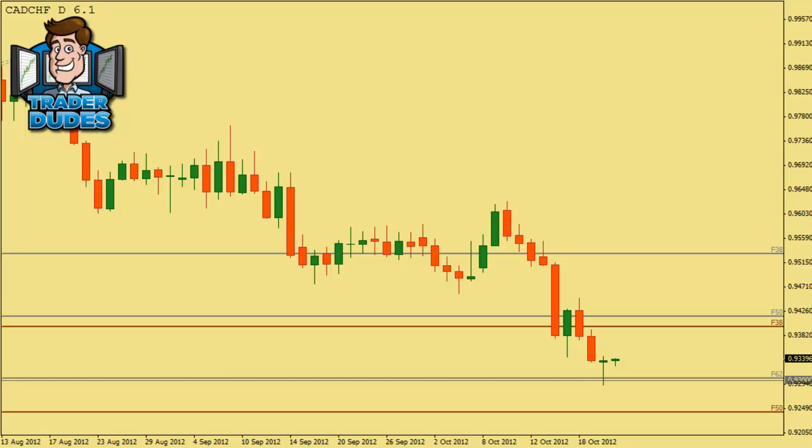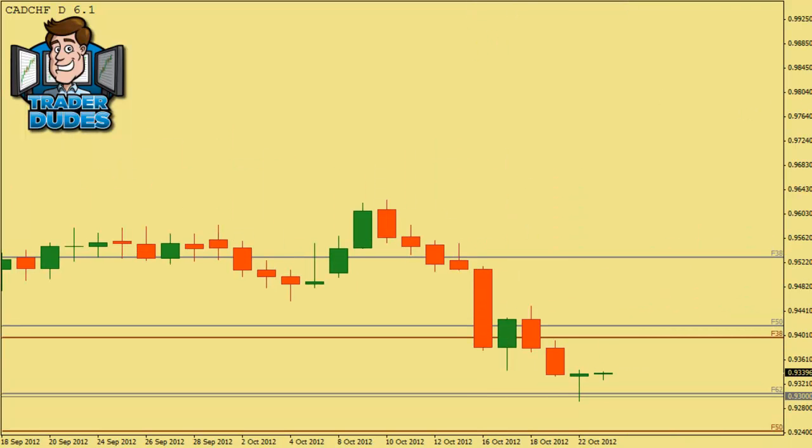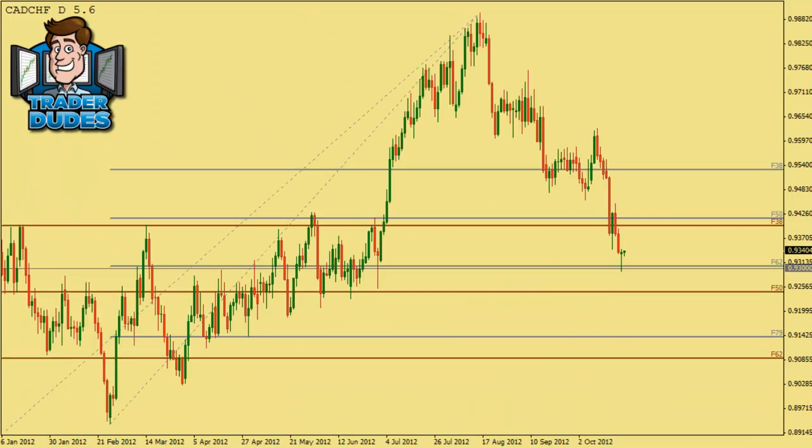You can probably see in this chart what I'm about to talk to you about today, and that is this pin bar right here. A fantastic looking pin bar, almost textbook. But as we know, a pin bar is absolutely meaningless without a story behind it, without some sort of context. So what's the story behind this one?